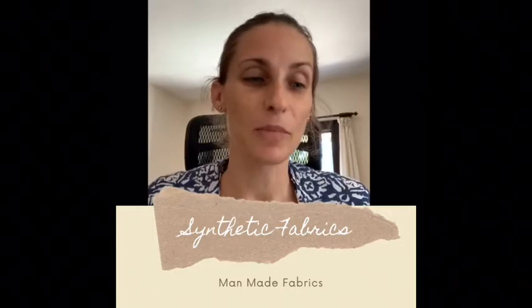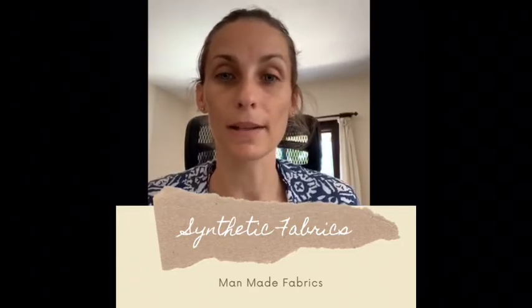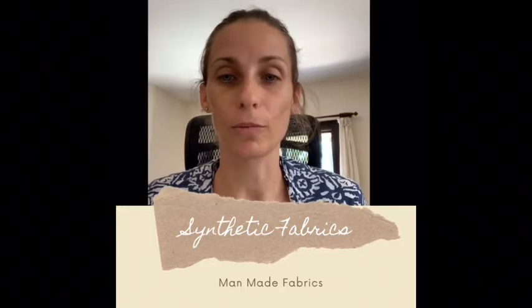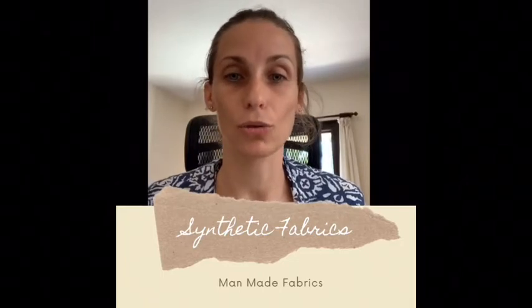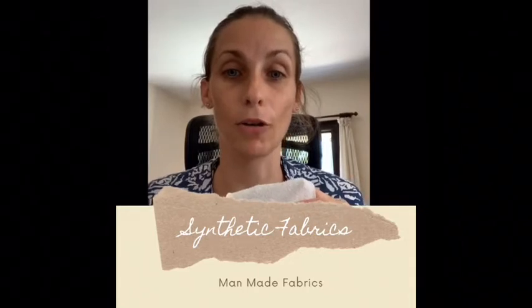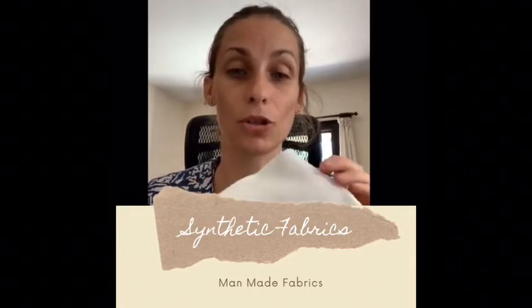So I'm going to start with the first most common fabric that you'll find in nappies, which is micro fleece. It's a soft synthetic fabric. You'll know it from things like jumpers, which is actually polo fleece, which is just a little bit different. So if you're looking to source micro fleece online, make sure you're looking at micro fleece and not polo fleece. This one is actually cut up to use as a liner.